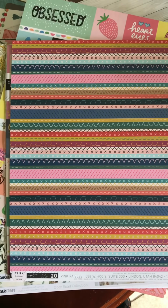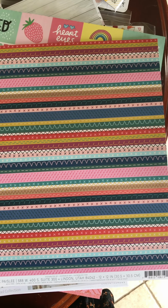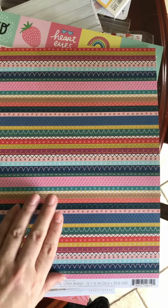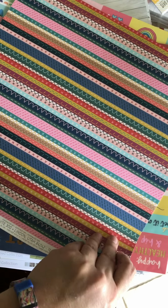Again, this paper looks a lot like different kinds of stitching, and that fits so well with, you know, Paige Evans' style and what she does with all the stitching. It makes me feel like maybe I could do that just with paper and not have to do all the work. And then of course I love a lined piece of paper. Who doesn't?